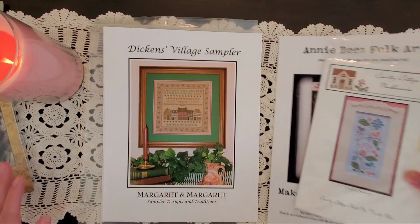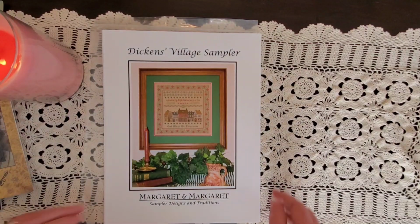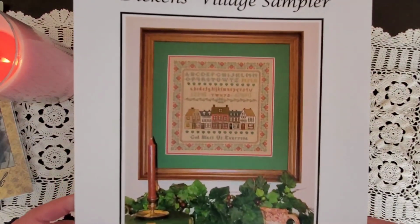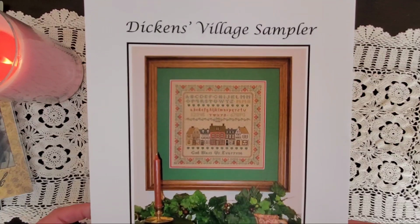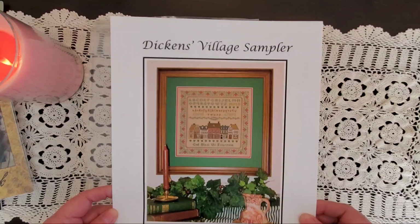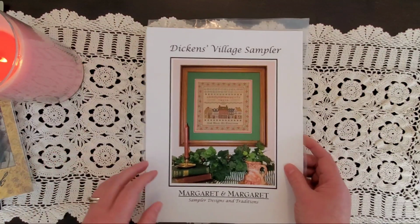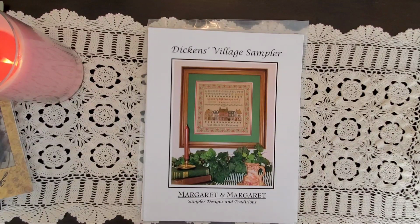So, it's this one. Margaret and Margaret, Dickens Village Sampler. Yep. I think it's beautiful. Okay. Stitch Mania start number 3 chosen.